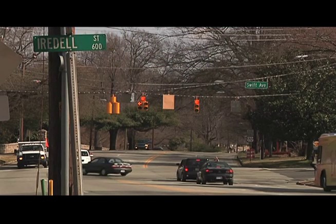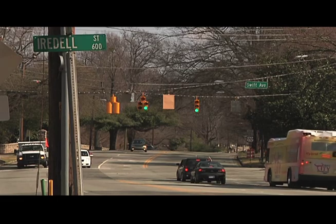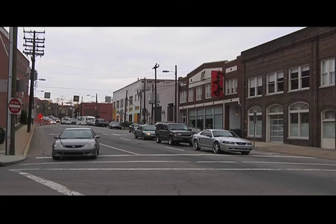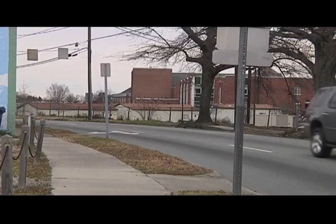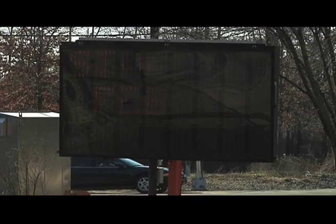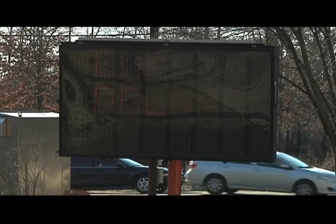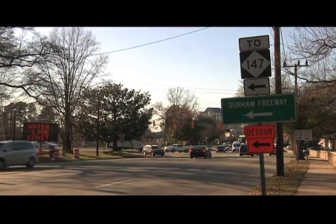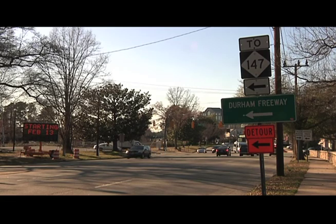Now there will be a detour that's set up when the street is closed. There'll be an official detour which will use Swift Avenue, NC 147 to Chapel Hill Street and Duke Street. And then if you're going westbound, the detour will be Main Street to Gregson, Chapel Hill to 147, back to Swift and to Main Street. So basically people will use 147 as the official detour around the closed Main Street. But quite honestly, we also expect as motorists get familiar with the closure, they'll find other routes as well.